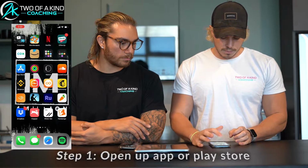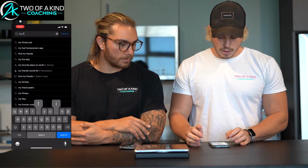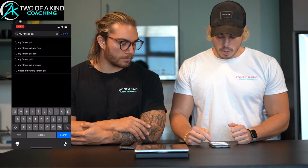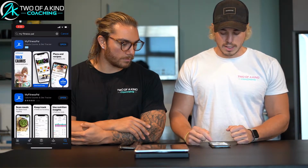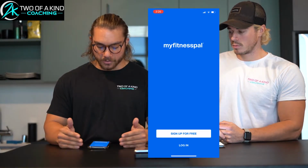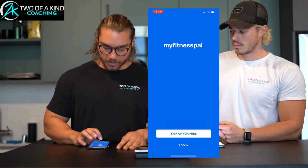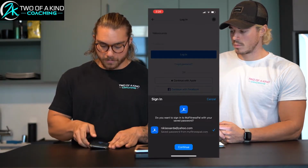All right, so the first thing we're going to do, guys, is show you how to use the MyFitnessPal app. First step, go to the App Store, type in MyFitnessPal, and here you can see it says open, but for you guys that don't have it downloaded, it's going to say download. So hit the download button and then go ahead and open up the app. After you've downloaded and opened up the app, you're brought into the sign up or login screen. For those of you that are completely new, you're going to sign up for free and you don't need the premium version. For me, I already have a login, so I'm just going to go ahead and log in.